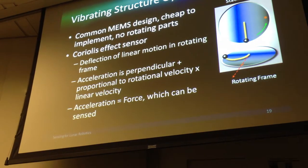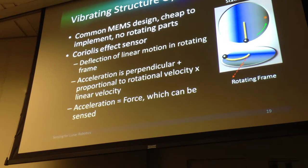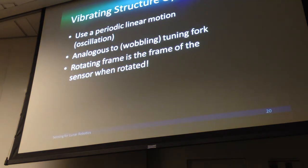So what it says is that this acceleration is proportional to the rotational velocity times the linear velocity. So that's good. That means it senses velocity. And so we talked about how acceleration can be turned into an electrical charge. So instead of shooting cannonballs all the time from your little gyro, the way they do it is periodic motion. They have something that swings back and forth, analogous to a tuning fork. If you've ever hit a tuning fork and then try to turn it, it will start wobbling in the opposite direction. So that's Coriolis.